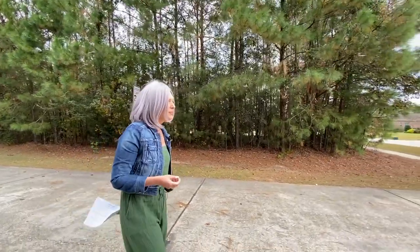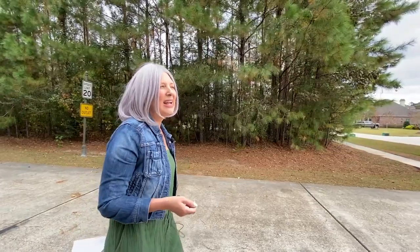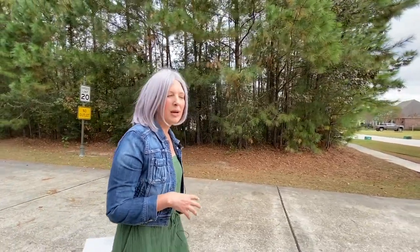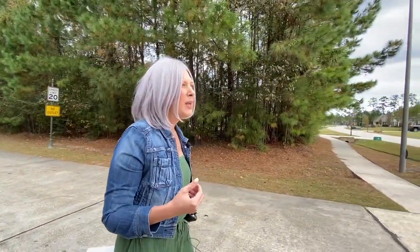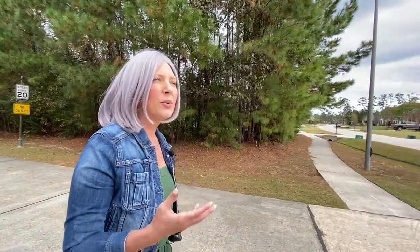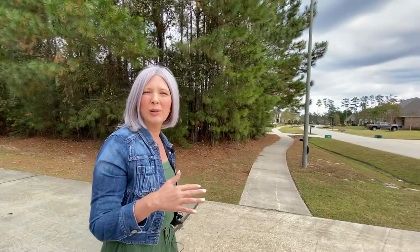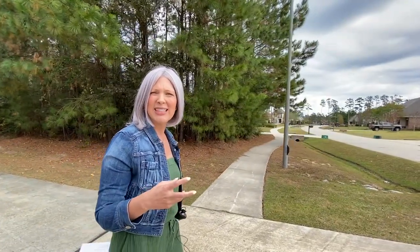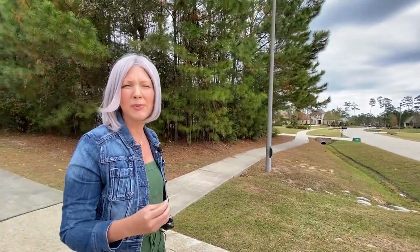And I don't know which one I'm more partial to. This is one of my favorite subdivisions. I'm not really a big subdivision person, I'm more of a country type of person, but this is one of the subdivisions that I do prefer because, as you can see, even though the houses are somewhat close together, I feel like the lots are a little bit bigger. With that being said, it feels more spread out and it doesn't feel like you are so on top of each other.